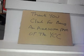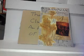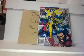But here's one. This is Sandman number 9. The error in this book is that pages 17 and 18 are out of order. Another error that I have is this X-Men 272. The cover is of 272, but the inside of this is of 270. So you need to be paying attention to that.